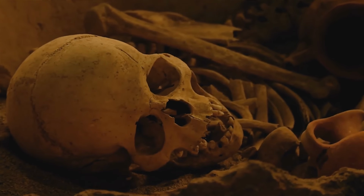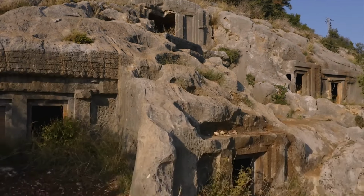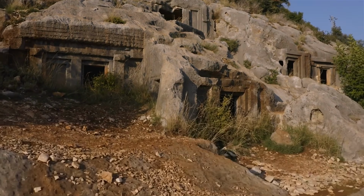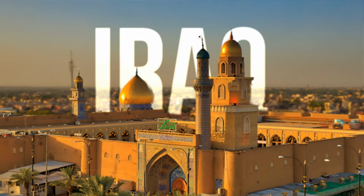So if you're looking for some ancient tombs to explore, you may consider skipping the crowds in Egypt and heading on down to Sudan. Let's fly to Iraq to see some more pyramids.